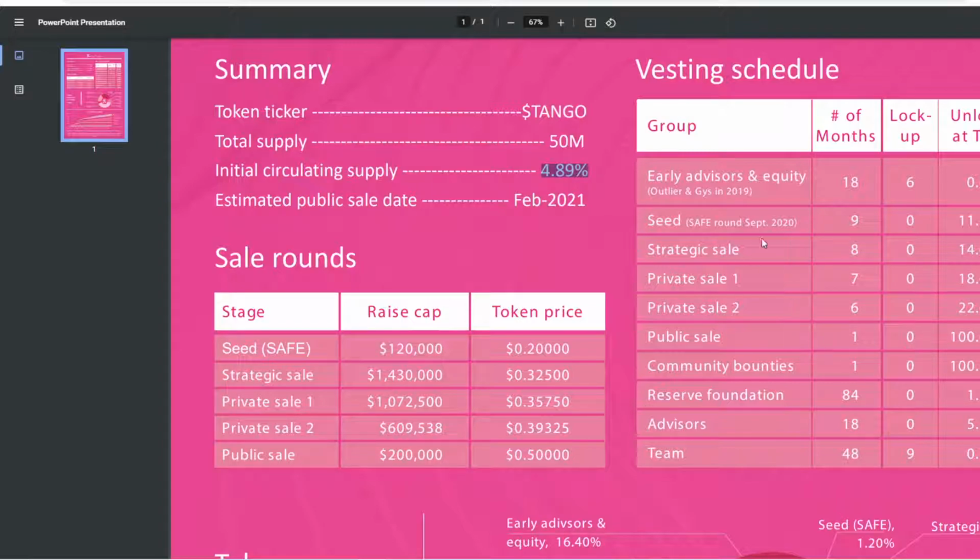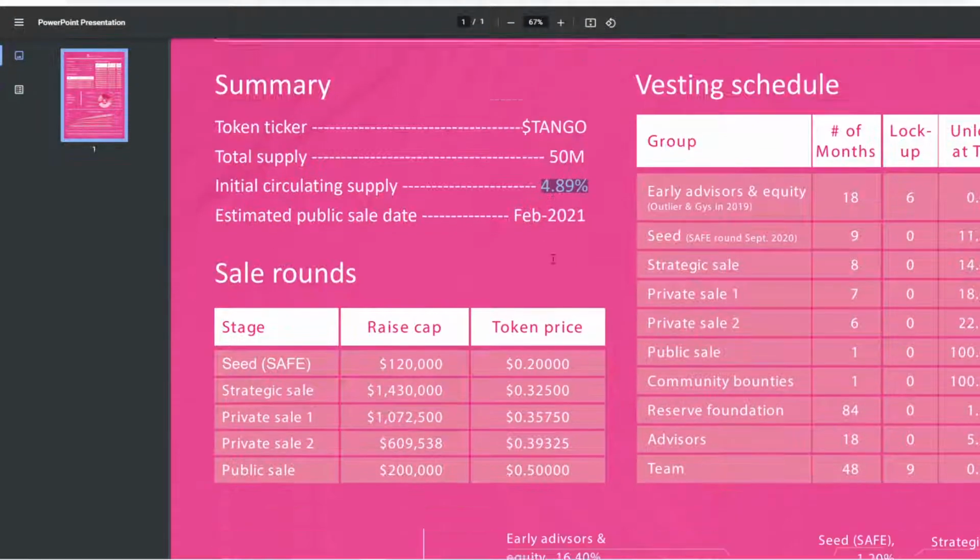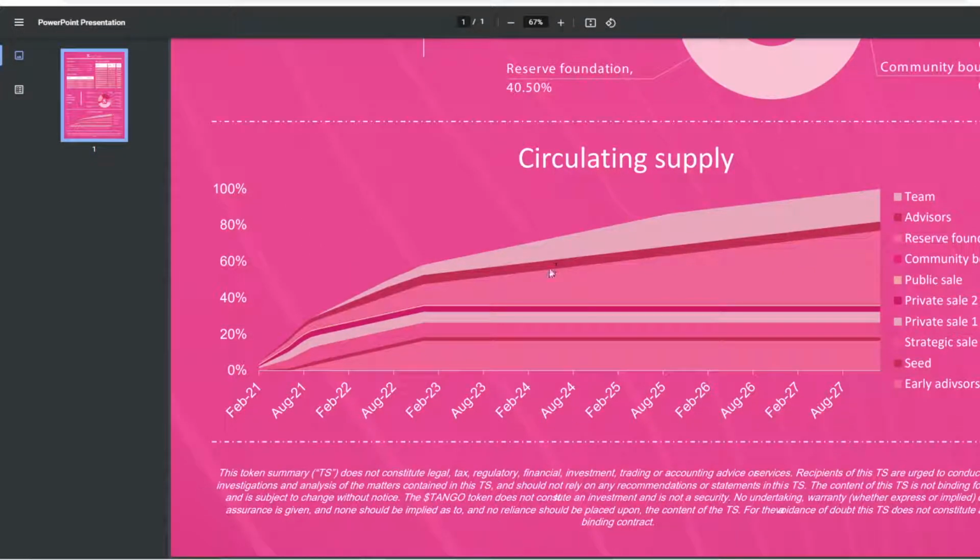So that's good. It means that as soon as it's listed, they will not dump this 3.0 million into the market automatically. So we should not see a huge move down, sell pressure, let's just say. So that's good news. This gives more information about circulating supply.